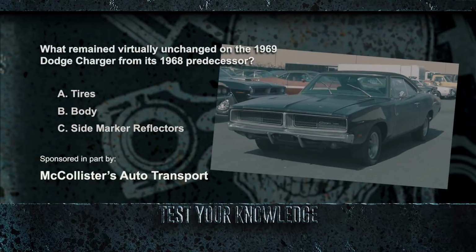So, what remained virtually unchanged on the 1969 Charger from its 1968 predecessor? Was it the tires, the body, or the side marker reflectors? If you guessed the body, you're right. While the Charger received subtle upgrades, the body maintained its iconic 1968 look. And continued as standard equipment was the racing-style flip-up gas cap, emblazoned with the word fuel.